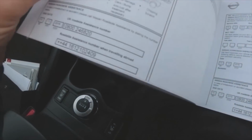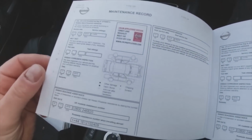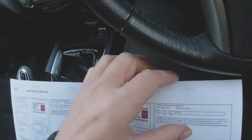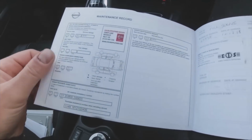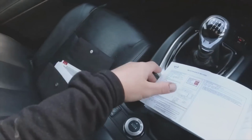So this is something I haven't seen before, like Nissan stuck the paper over the top of the page. 2015, 2016 with Nissan. Then we've got 2017 with Nissan, 2018 with an independent, 2019 with an independent, 2020 with an independent, then nothing there. So I imagine within those receipts there'll be some later ones again.